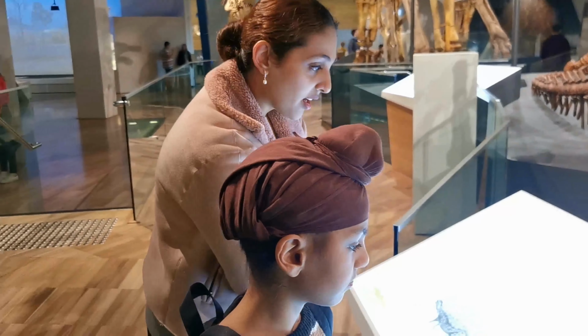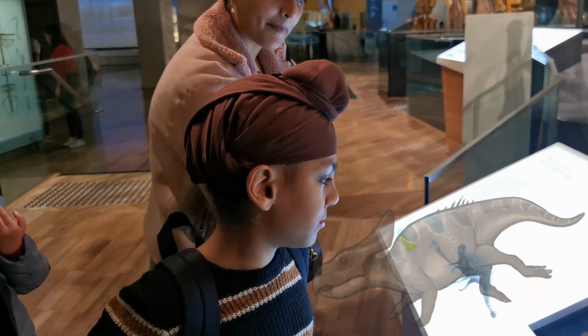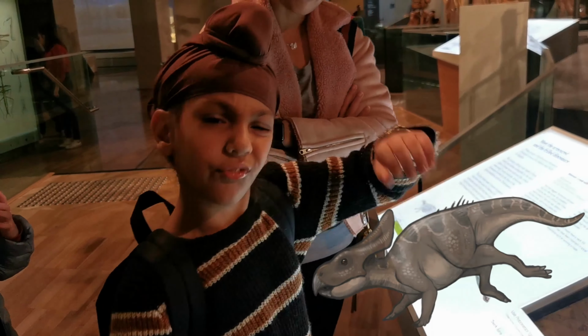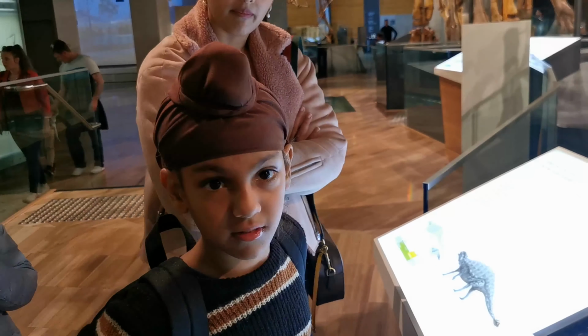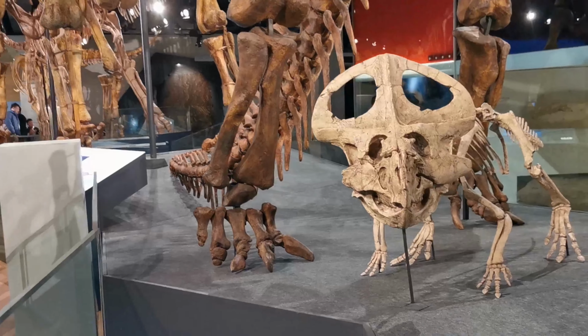Do you want to say something about Protoceratops? What do you know about Protoceratops? Protoceratops, it is a small dinosaur. Looks a bit like a Triceratops. Do we have a fossil here? Yeah, right there. Which one? That one there? Yeah, that one. Wow.